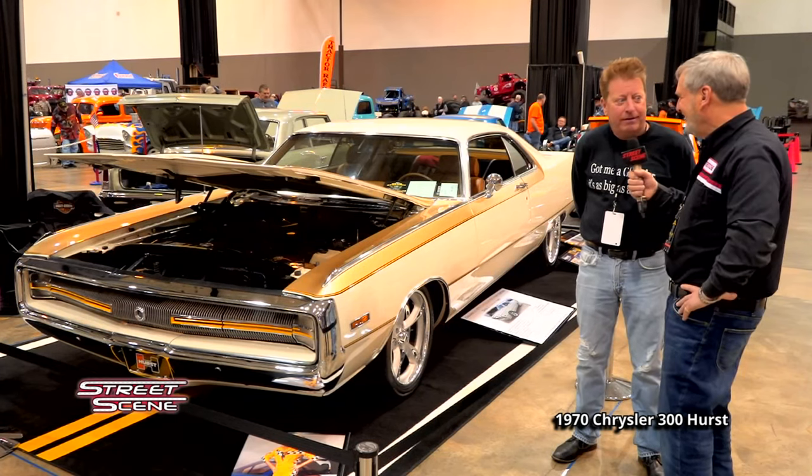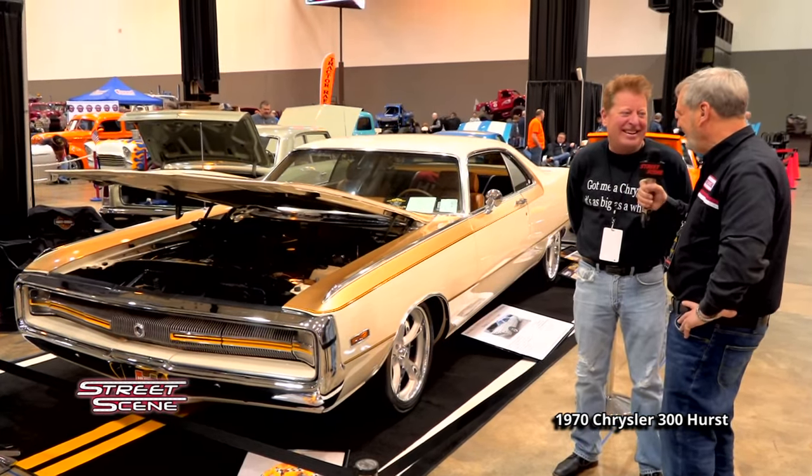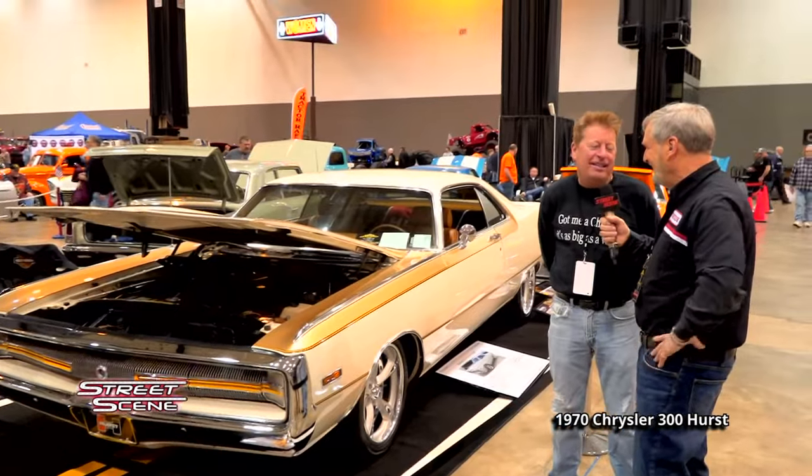How fast have you had her? 70. Is it fast? It's so big, it'll move right along. They said it was, but 70's plenty fast. I don't want anything to happen to her. I got you there, bud. What a beautiful car. Thank you so much.